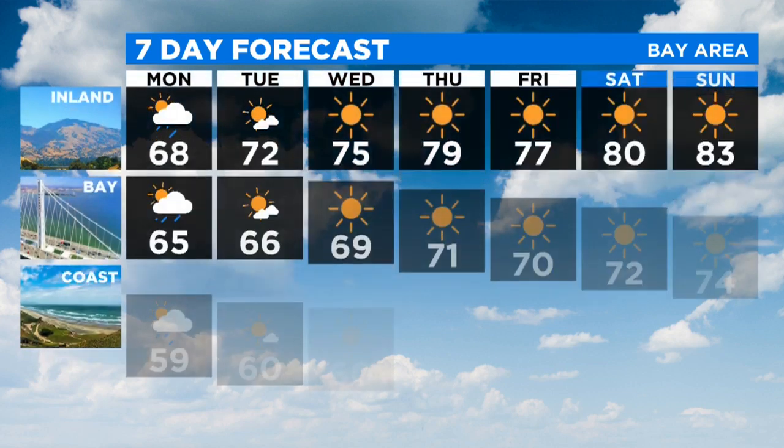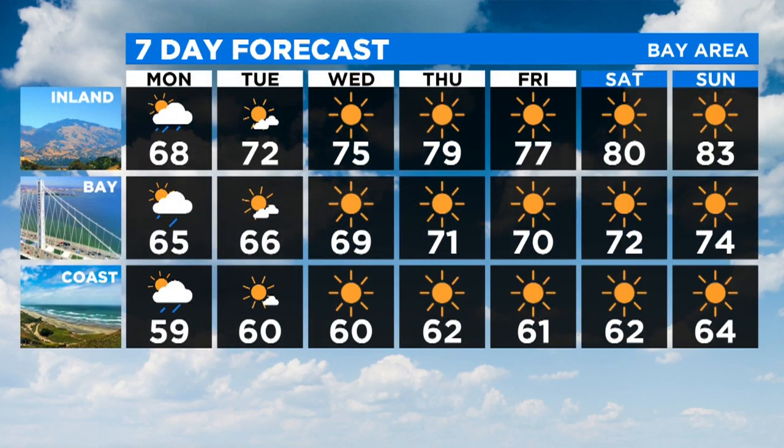And you can see it's going to be sunny and warm by the time we get to the end of this next coming week. That's where things stand for now in the forecast.